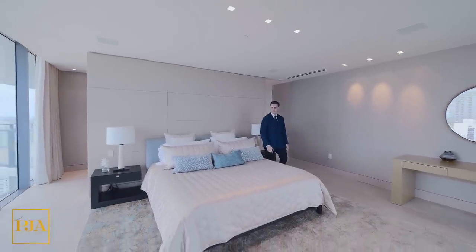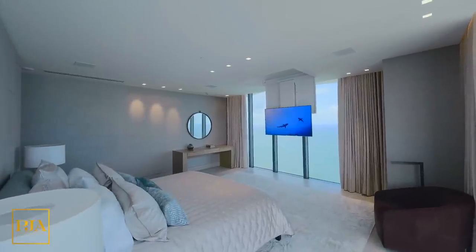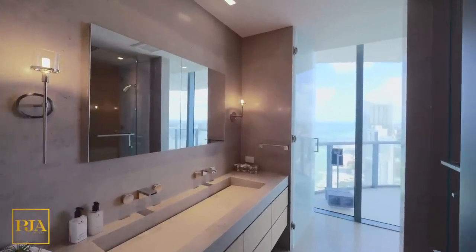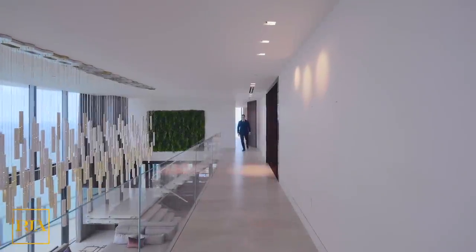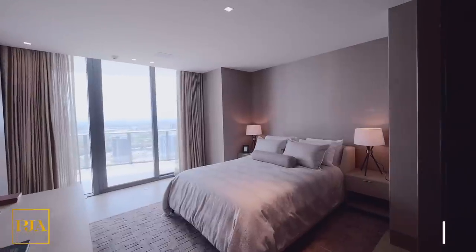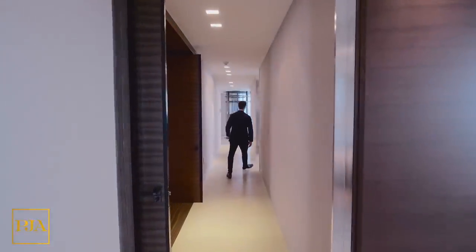As we head to the corner, we'll see bedroom number 2, which could be used as an alternate primary. And unique here is that there's a television that drops down from the ceiling to not affect your oceanfront view. For the meticulous art collector, there are 2 long galleries where you can showcase your one-of-a-kind pieces. Here is bedroom number 3. Followed by bedroom number 4.